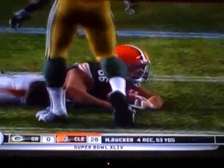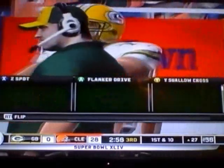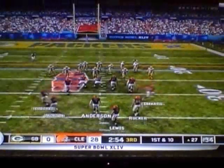Gets away. There for the catch. The Browns are continuing to find success throwing the ball. The pass protection is solid, and the defense with a very conservative approach playing off these receivers, allowing them to get open.